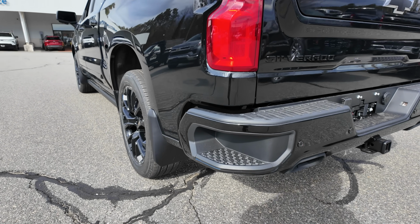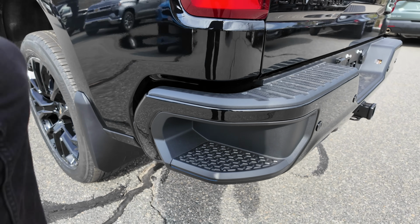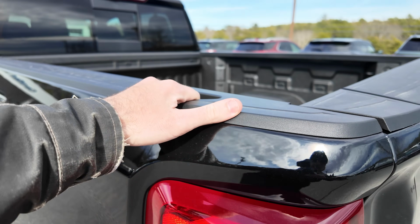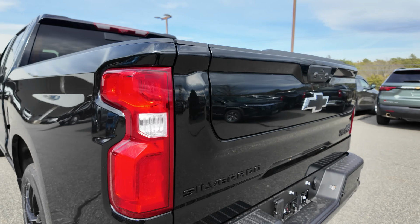Now, as we go around the back of the truck, you'll notice in the bumper, you've got your easy step rear bumper. So once again, if you're getting into the truck, try and make it as easy as possible. Just put your foot there. You've got a hand grab right here. You can yank yourself right up into the back of the truck.